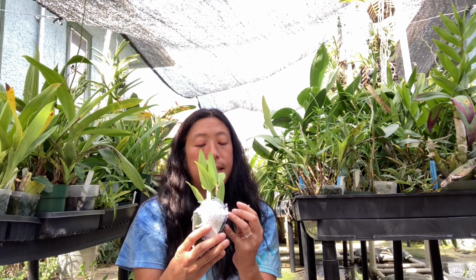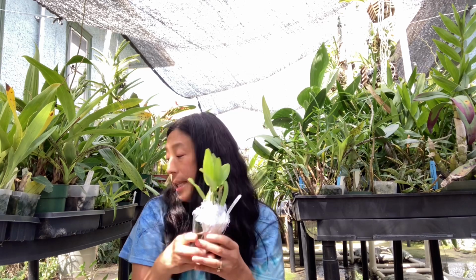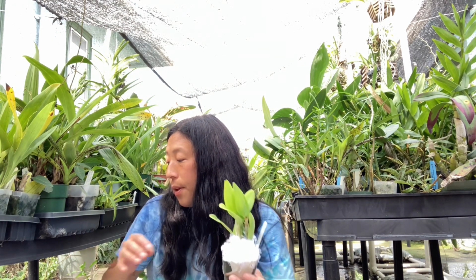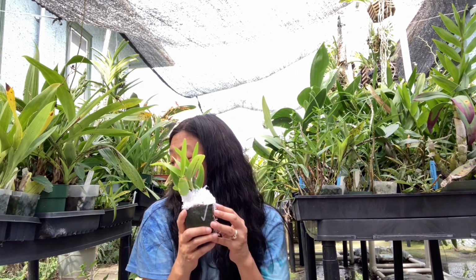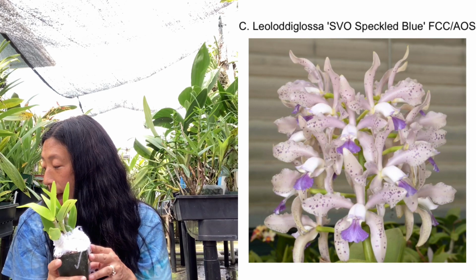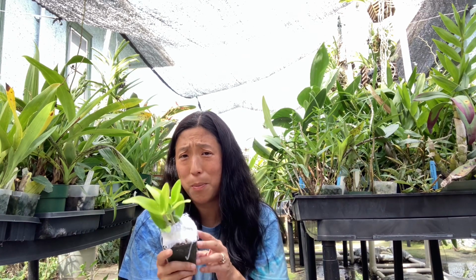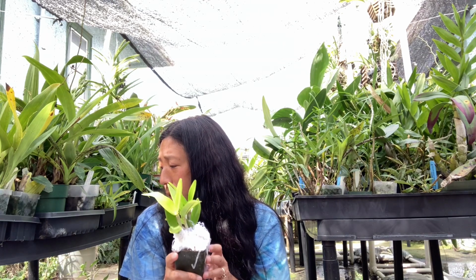Okay, so this is Coerulea leopoldiglossa crossed to Coerulea petite, 7935. Okay, so this is one of the ones he's marked at U, and he says that leopoldiglossa is a significant development in cerulean flowers with blue spots, and the SVO Speckled bloom earned an FCCIAOS, which means it scored more than 90 points. Acknowledged the flower quality and plant vigor of this cultivar.